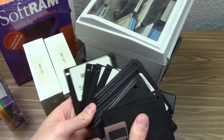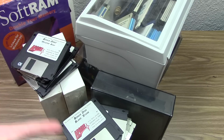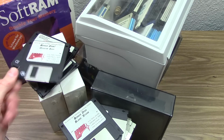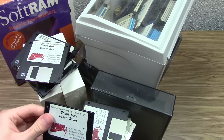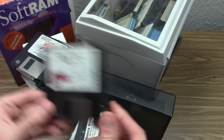These right here are some more. Well, some of these are blanks. You can see here we've got some Apogee games. As you can see, we've got Monster Bash. This is the bonus disc. Stuff is going to be a little out of order here. We've got a bonus disc for Blake Stone. Blake Stone disc 2, episodes 1 through 6.